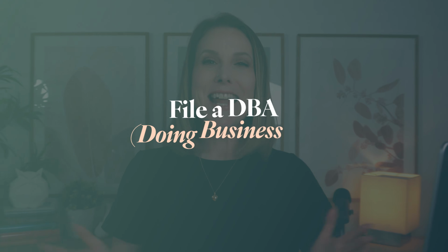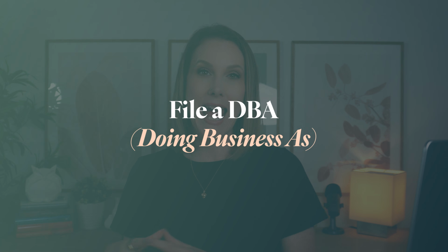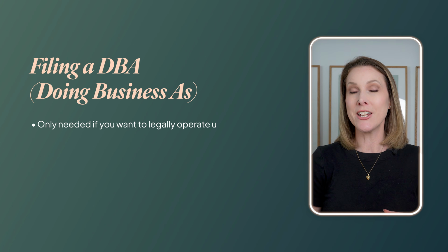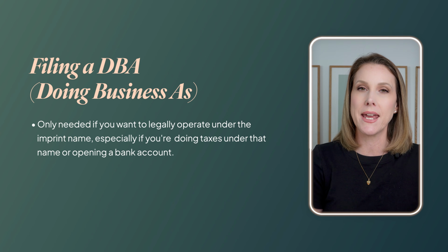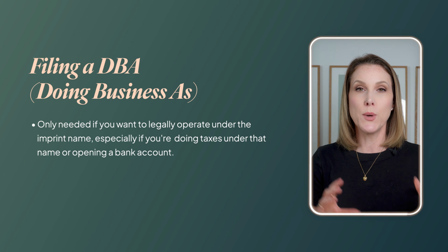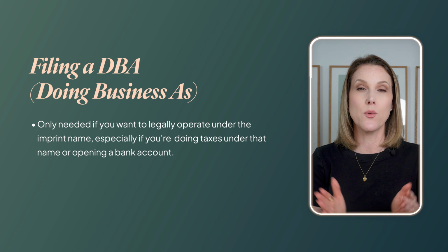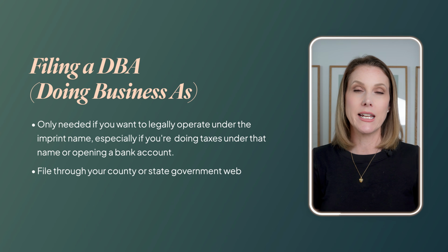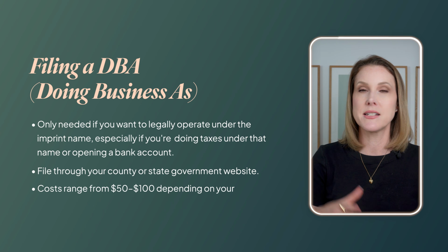So that next optional but recommended tip is to file a DBA, and DBA stands for Doing Business As. Now, this is only needed if you want to operate legally under that publishing imprint name, especially if you want to do taxes under that name or open up a bank account under that name. You might want to operate the books arm of your LLC under that publishing imprint name, and if that's the case, then it makes sense to file a DBA. Now, I think doing so is going to be different depending on which state you're in or which country you're in. So you want to check out locally what that process would look like for you. There's usually a small fee attached, anywhere from the neighborhood of, I think, $50 to maybe $100.